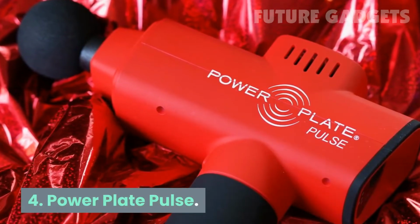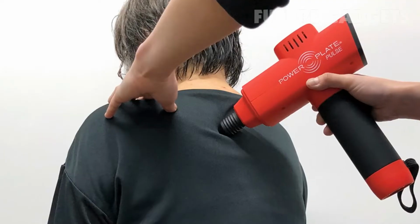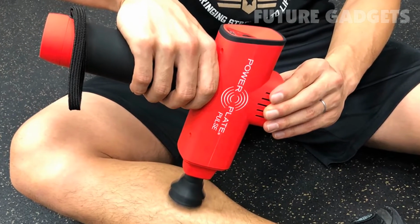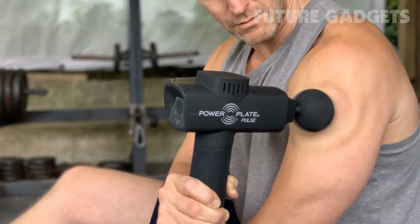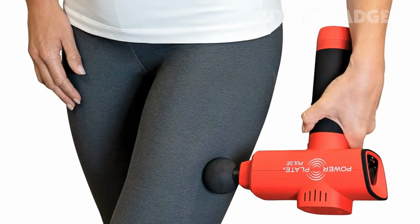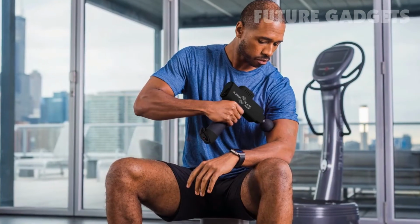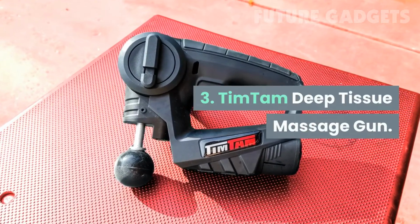4. Power Plate Pulse. Power Plate has previous when it comes to wobbly, vibration-orientated sports tech. The company created a series of muscle-activating balance boards, and now they've made the obvious transition to massage guns. This one is ultra-portable and can be charged for up to 5 hours of power, making it perfect for gym trips.